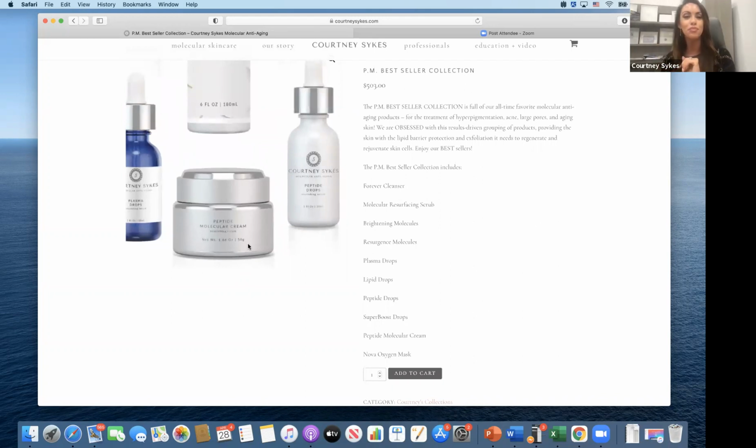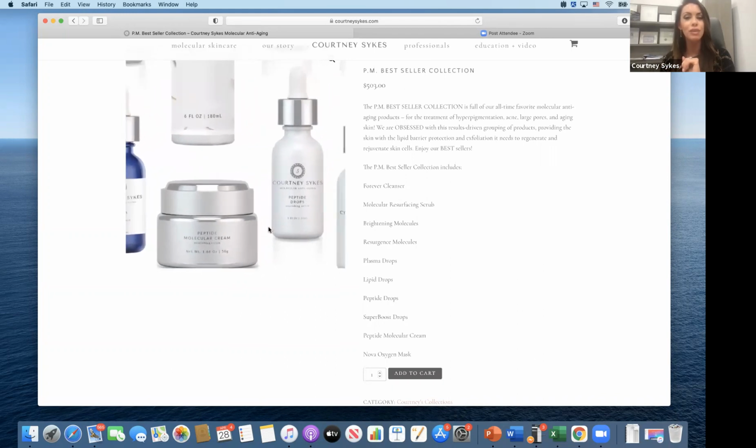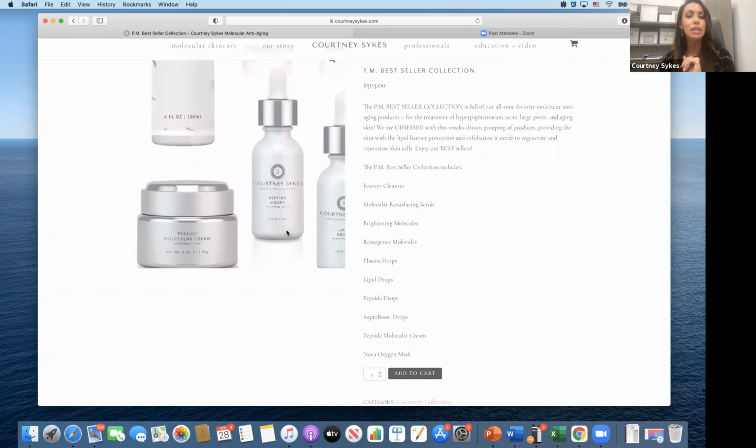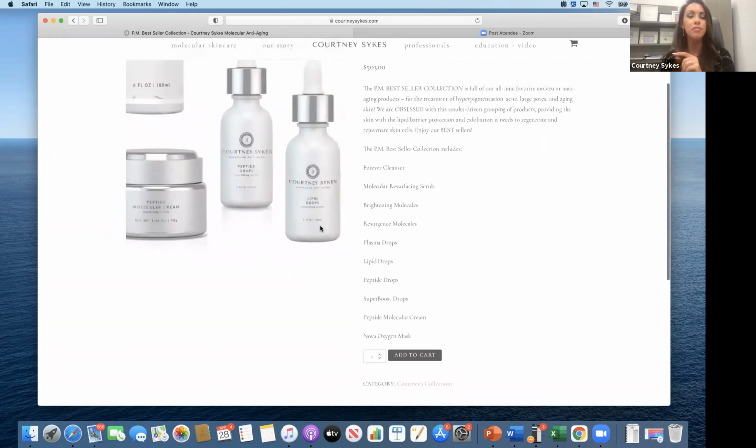Then my babies, you guys, the peptide drops, you've got to tighten everything. So tighten everything. And here's a beautiful way to do this. If I could scroll this over just a little bit, what I would do is I would take the peptide drops at night, or in the morning, but the peptide drops, you're going to apply that first, and you're going to feel it get a little bit tight, and that's exactly what it's supposed to do because it has your 6 peptides in it. Then you're going to let that dry in. It dries in very, very quickly because of the delivery system, which is beautiful.